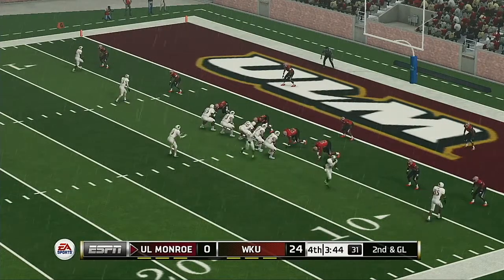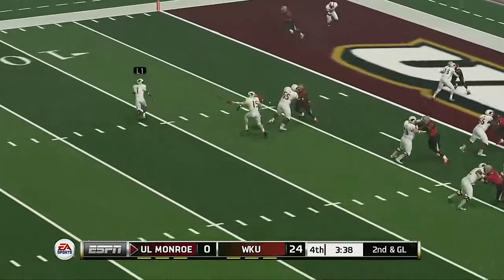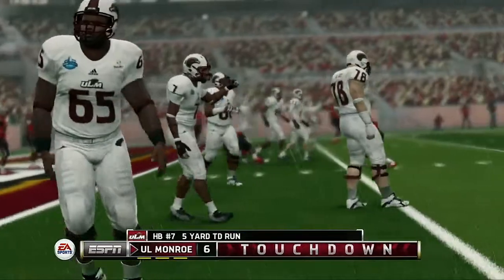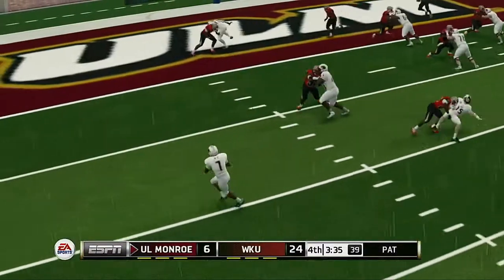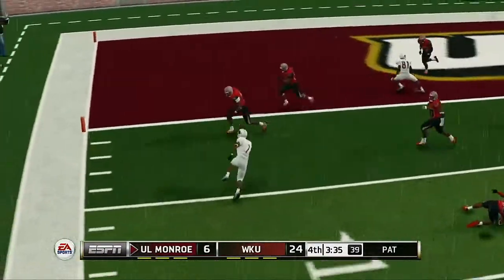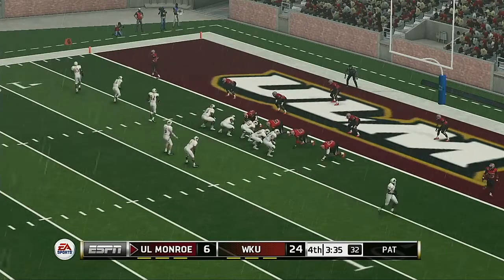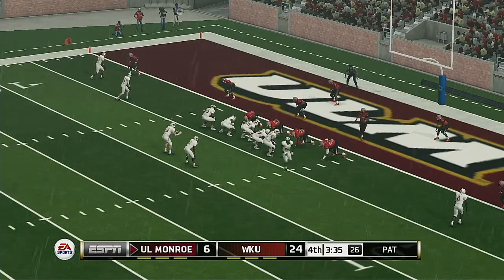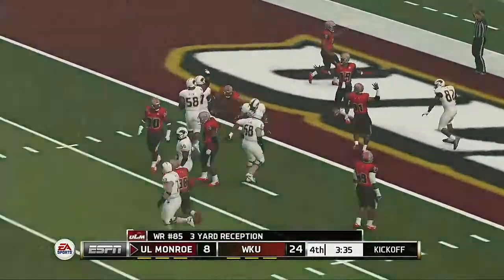The quarterback in the gun with five receivers. Touchdown. So the halfback took it in for six. Simple play call there by the offensive coordinator. Just give it to the back and let him find his way into the end zone. Well, they're going to try for the two-point conversion. And it's caught for two.